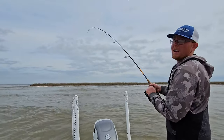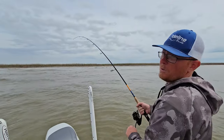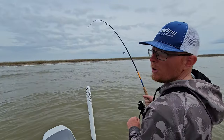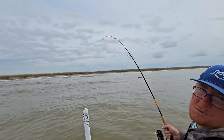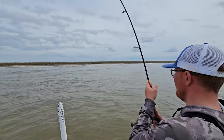Tell you what, we're having a blast, and we've been out here an hour and a half, and we've already caught our fill of big giant bull red, so we're going to go after some eater ones for table fare. We're bringing home tuna, some wahoo and hopefully some redfish back in Tennessee to cook up. I bet this is a stingray.